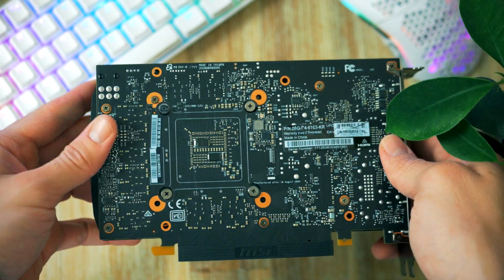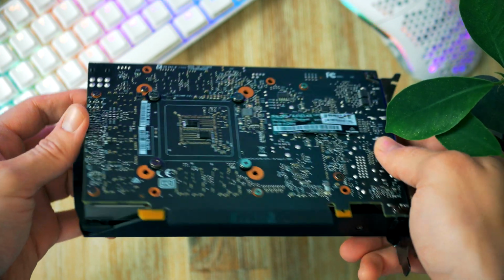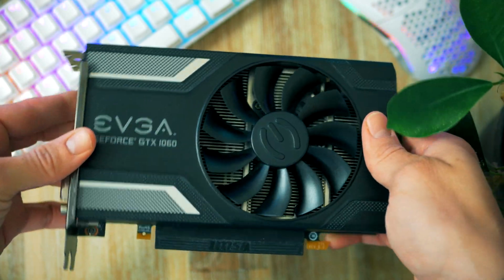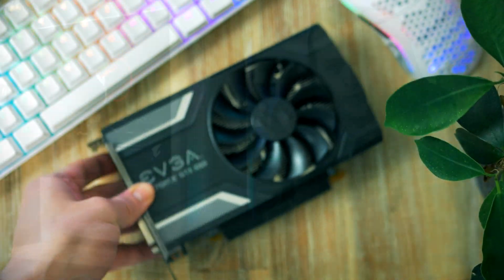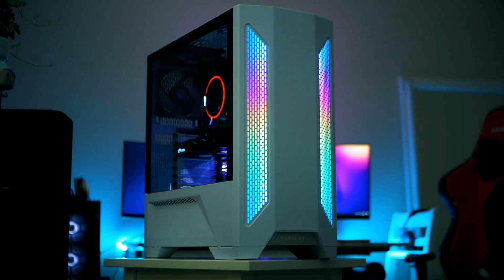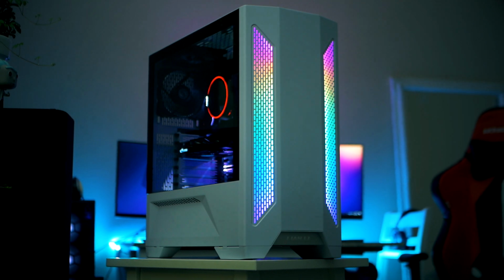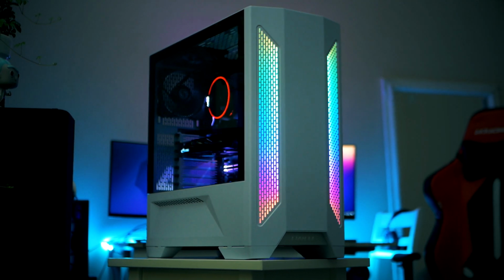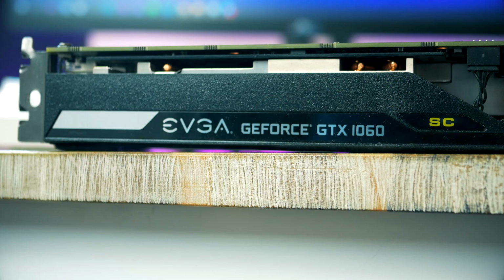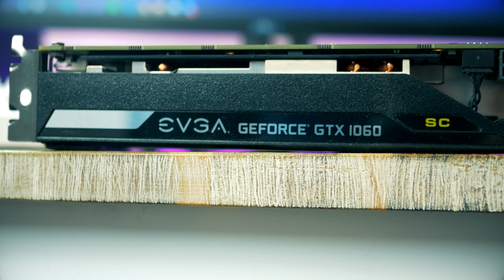And if you end up picking up a card like this, how do you solve this? Well, a well-ventilated case is a great start, and luckily for us, I had the Lancool 2 ready to go, and this is, guys, hands down the best $95 I spent in my entire life. It's got great ventilation and it comes with 3 120mm fans, and so hopefully this will help this small card out a bit. That all being said, this card has a TDP of 120 watts, so it shouldn't run too hot anyway, which is again good to know if you end up picking up this card.